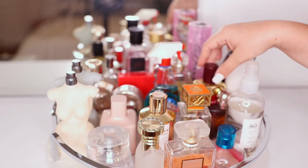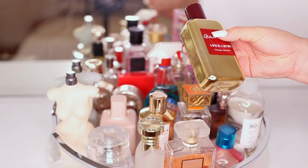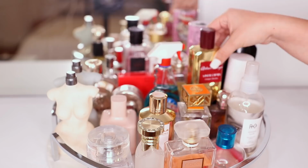This is Atelier Santal Carmen, and this smells very, very soft. I save this for fall and winter because it has a very edible scent to it. I remember reading a review on this, and every time I see this, it reminds me of that review. Someone said it's like catnip for your nose, and every time I think of the scent, I think of cats. I know that's weird, but I just don't know why. I think of cats and yarn.